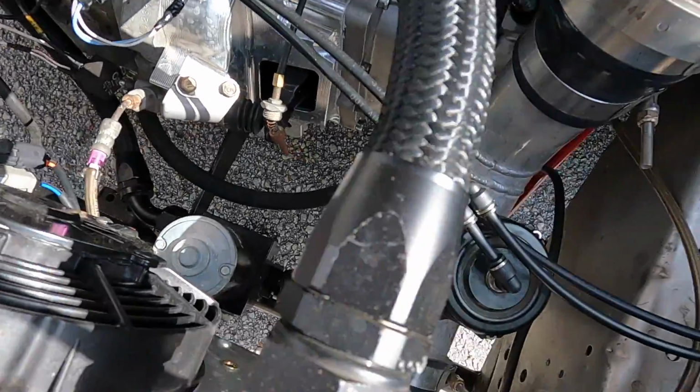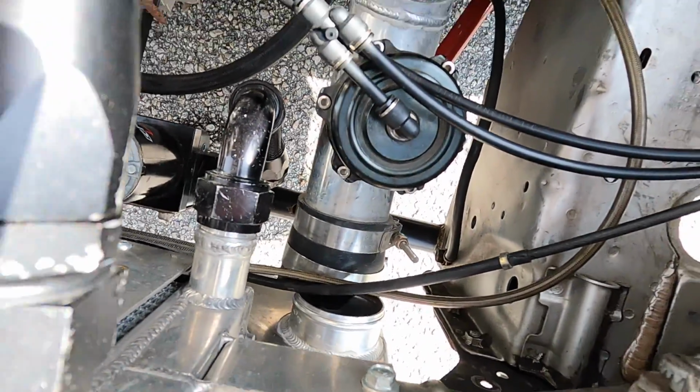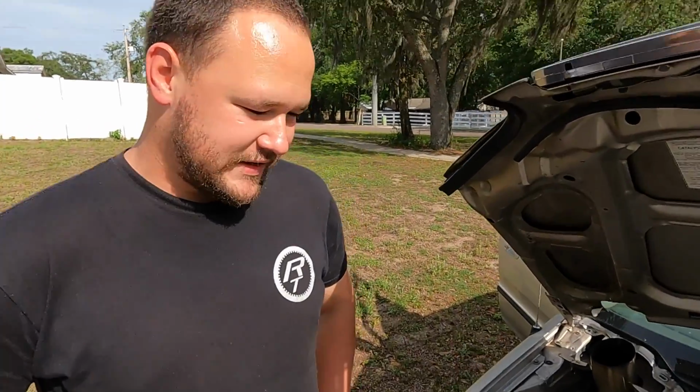Yep, we found the issue. Intercooler boot was not tight right there, so that guy popped off. Started going up on that duty cycle, started making some boost, and it found our clamp we didn't tighten. Yeah, I think it made about 15 pounds and let go.